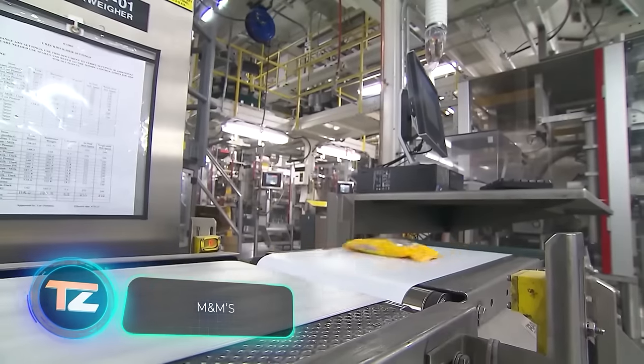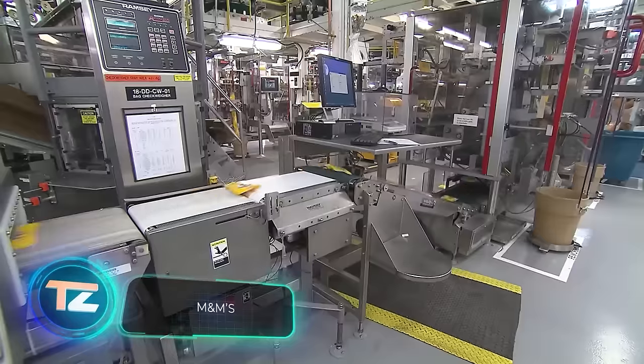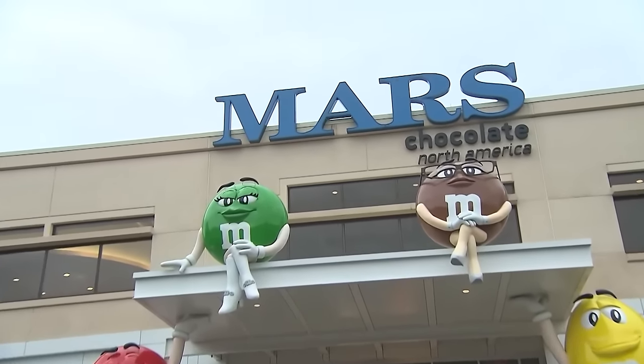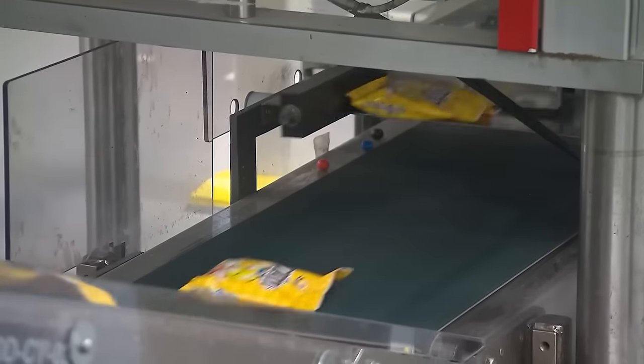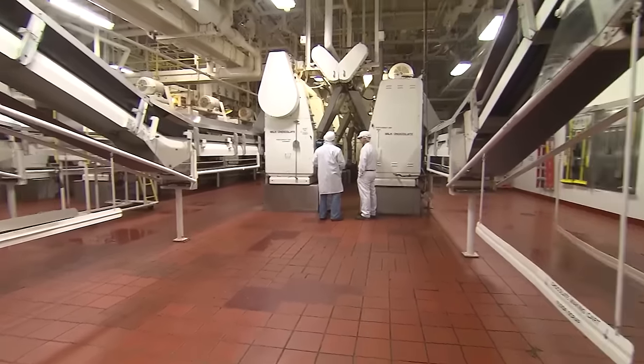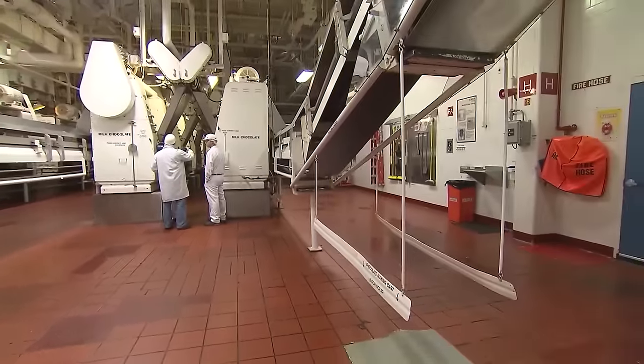Did you know that the M&M's brand will not use the famous yellow and red spokes candies in its ads for a while? These characters will remain only in social media, according to the Wall Street Journal. But the production process of the famous candy will remain unchanged. Let's see how M&M's are made.